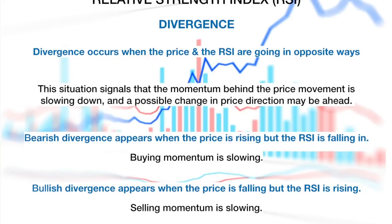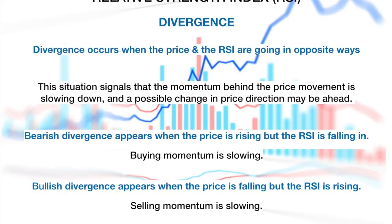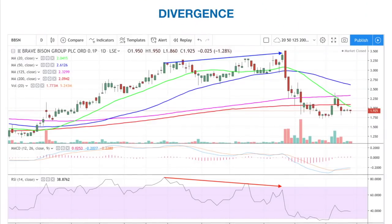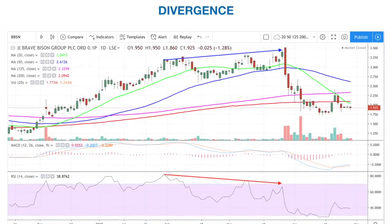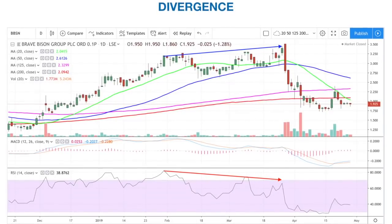Bearish divergence appears when the price is rising but the RSI is falling, and the opposite is true of bullish, when it appears when the price is falling but the RSI is rising. Let's look at that on a chart, okay? This is Brave Bison. If you look, I've drawn an arrow at the top there. The share price went from just under 3.2 to 3.5, so it formed a new high, okay, the share price, but the RSI didn't.